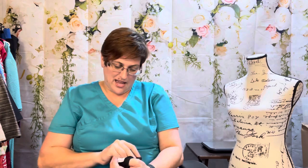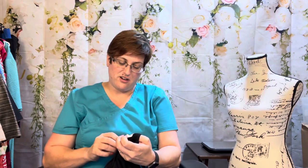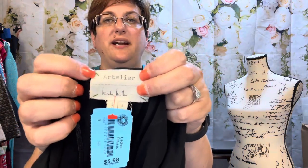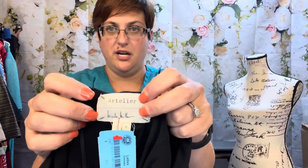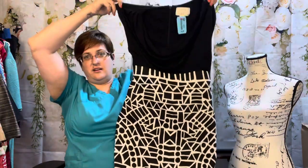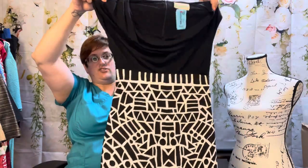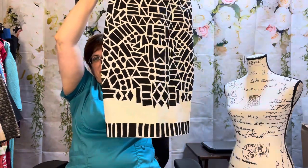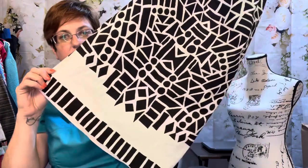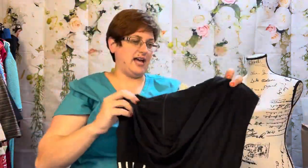All right, this is a $5.98. This is Atelier Nicole Miller. I'm sure I'm pronouncing that wrong. Size 8, but I believe, is it like an Anthropologie brand? I'm pretty sure, with Nicole Miller. It's a career piece. Black top, it's a stretch knit at the top, and then that's a linen blend down at the bottom with all those beautiful geometric shapes. It is black and cream. Really pretty piece. Size 8.